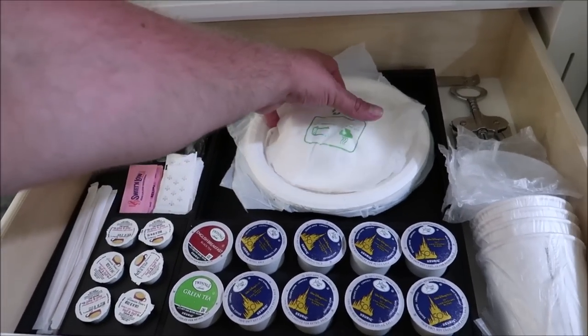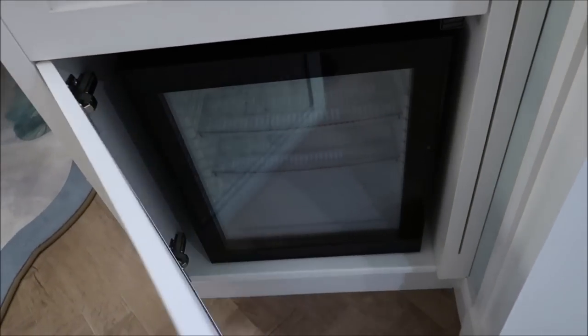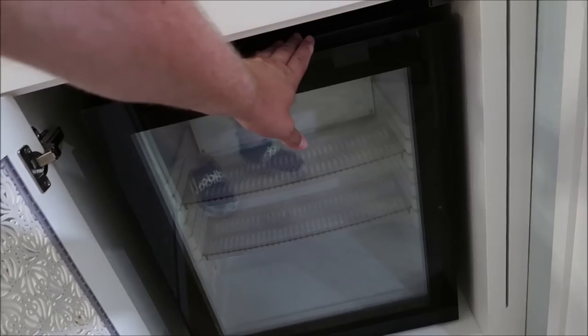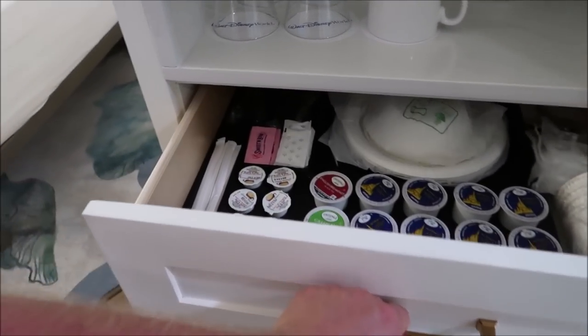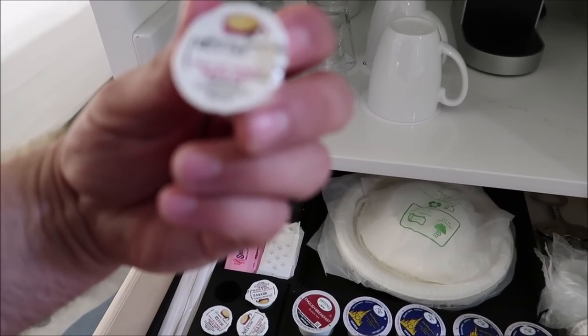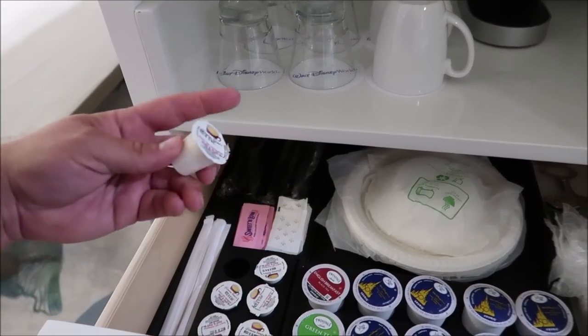And they have plastic plates and silverware. And I would assume that this is going to be the fridge down here. Oh yeah, not stocked though. Huh, it is one of the fancier new fridges though. I need my French vanilla creamer. Sometimes I get lucky, but this isn't even coffee mate. I don't even know what this is. Maybe a fancier one. Glenview Farms.